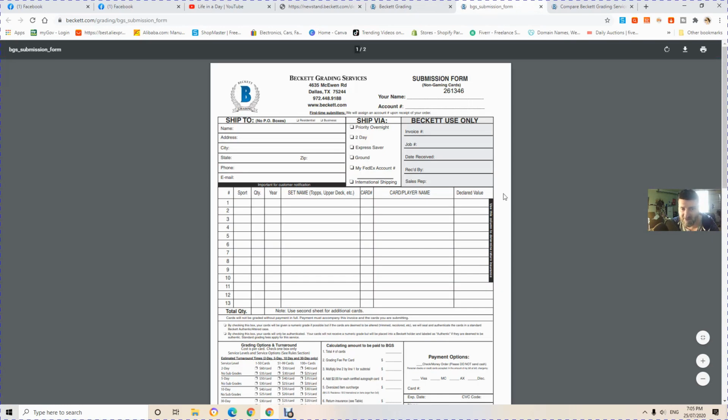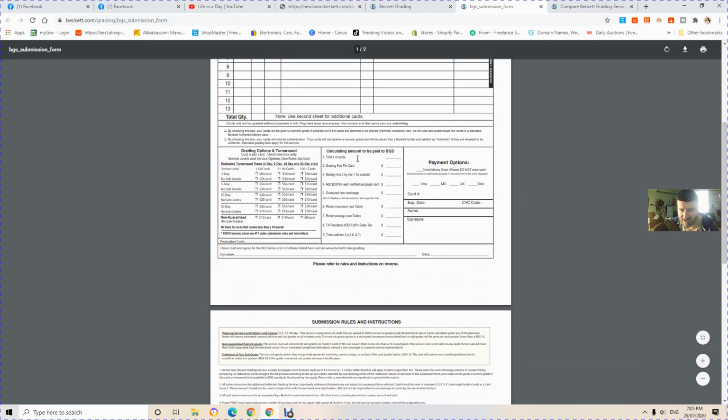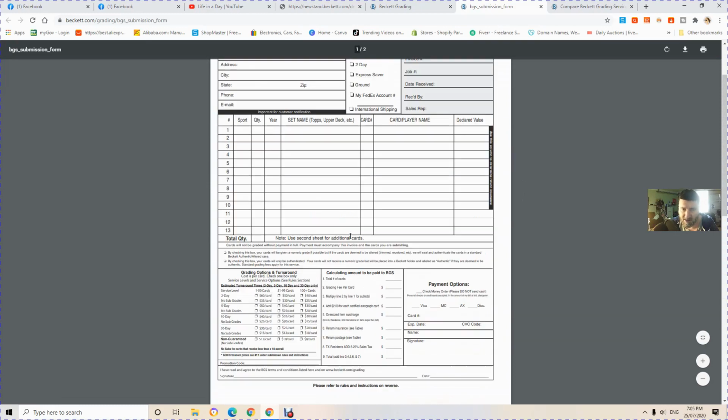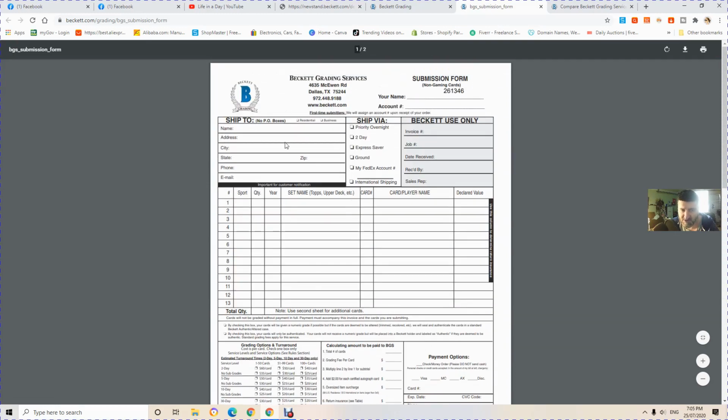Now, they don't really have an online system, okay? So you got to print this out, and you got to fill it all out, exactly the type of packages that you want. There's more information about it, and we'll just quickly go through it. So obviously, this is standard run-of-the-mill stuff. The address and all that stuff is up here, okay?